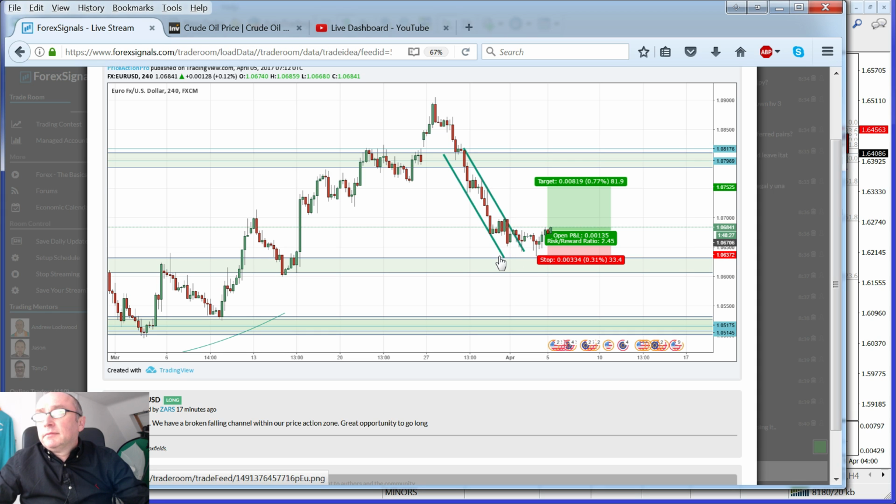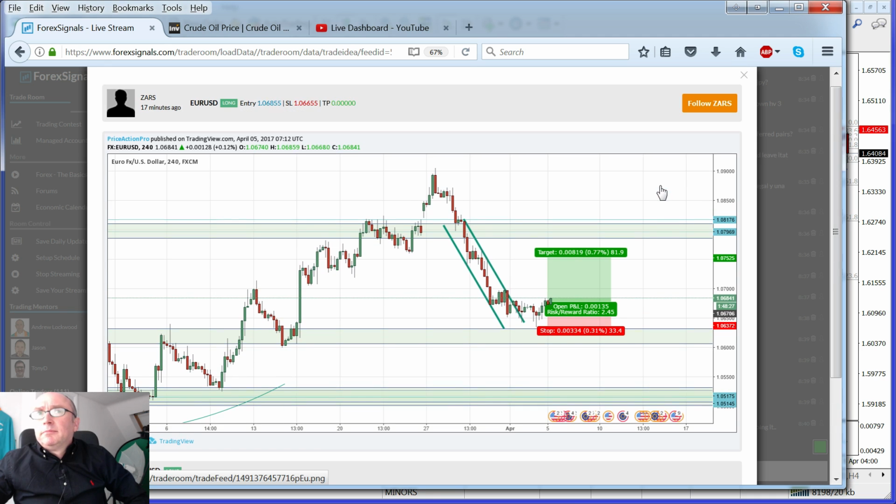Yep. Not disagreeing with that. I can't disagree with that. It's a good idea. What I like about it is the risk reward ratio. If you do those risk reward ratios all year round, and you get a slight edge, then you're going to do very well. Thanks for that one.